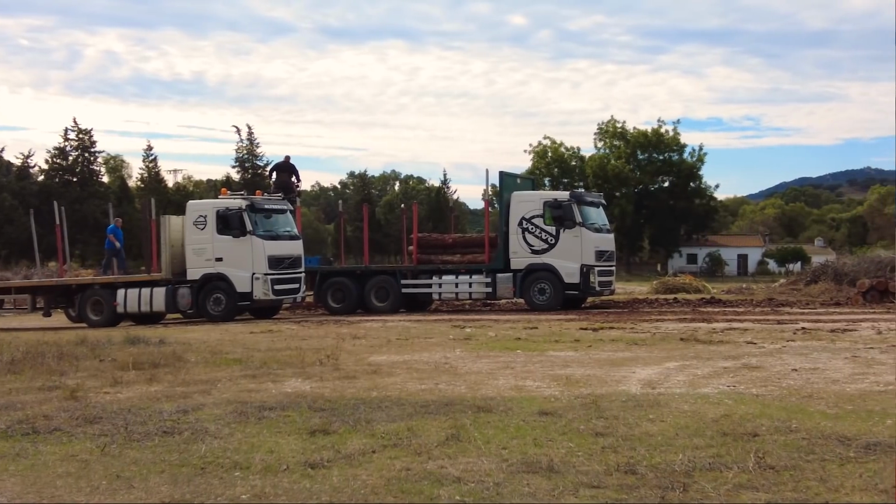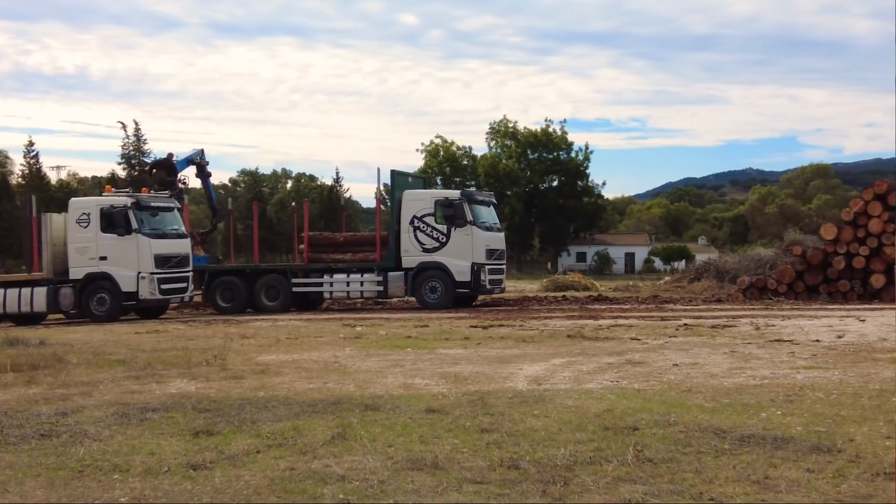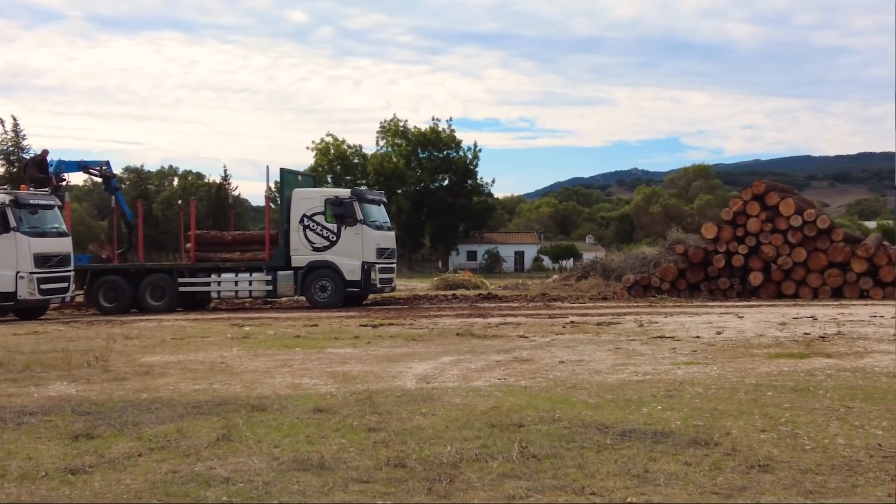So while we're just taking that stuff out of the van, 2 big trucks have come to collect logs over there behind us. So sorry about the noise, but they might be clomping around for probably quite a while because there's a big pile of logs.